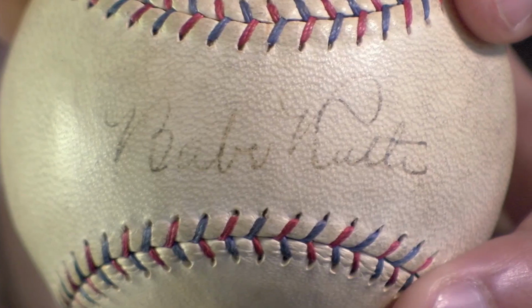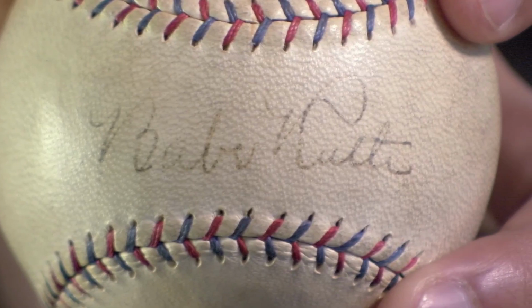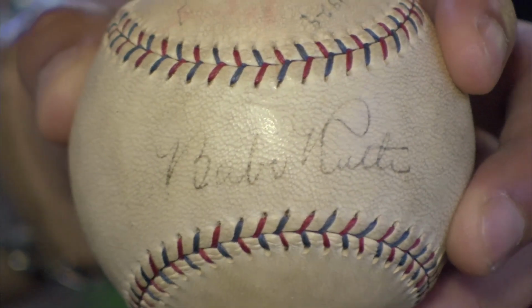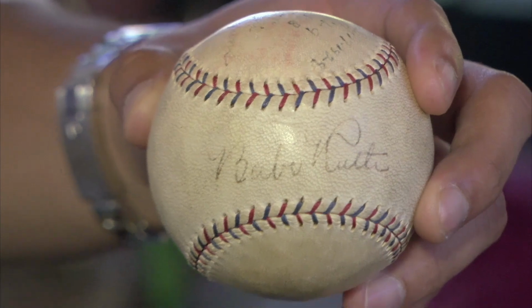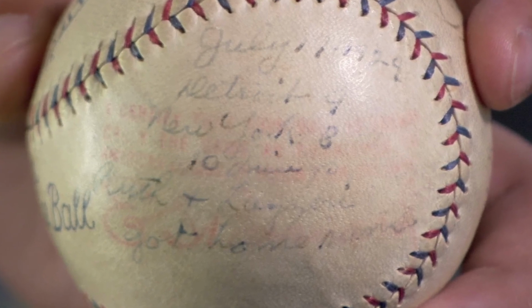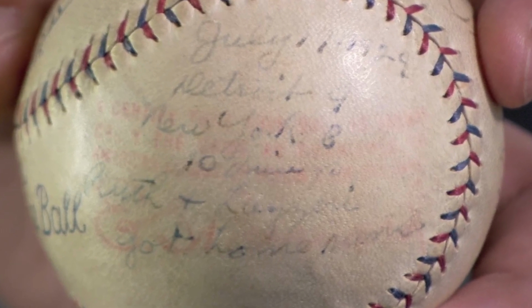Characterized by its red and blue stitching and manufacturer stamps, this baseball showcases its authenticity. All signatures on this baseball are in black ink. While they have faded over time, they remain strong and legible. Interestingly, this particular ball was scored, revealing that the Yankees lost the game 9-8, not one of their best years.